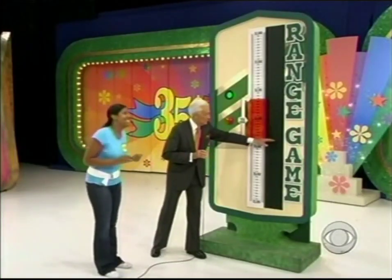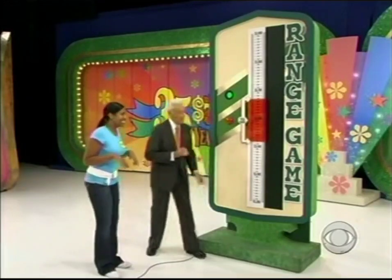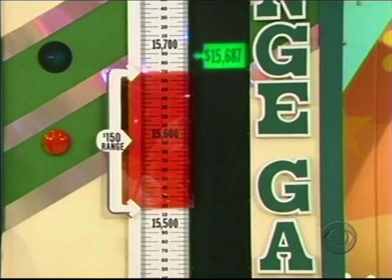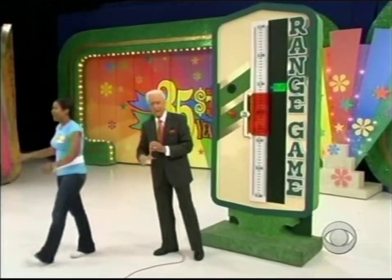If the price of the truck is between here and here in the dark green strip, someplace in this red area, you own that truck. Isn't this exciting? It's very exciting. I'm so scared. Are you ready to see the price? I'm ready. You ready? Let's do this. All right. I'm ready. Why don't you say, show me the price? Okay, ladies, show me the price. $15,687. I'm sorry, Kalonji. Bye-bye.